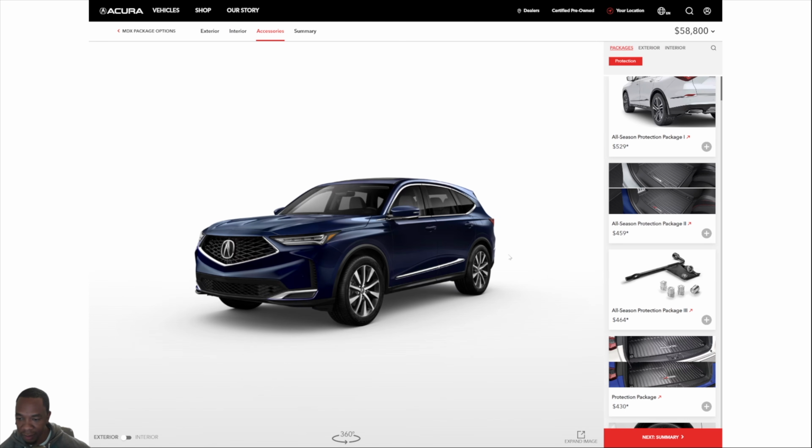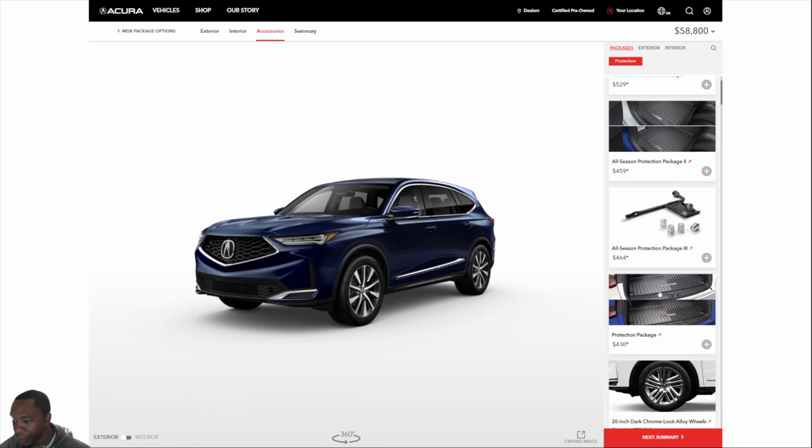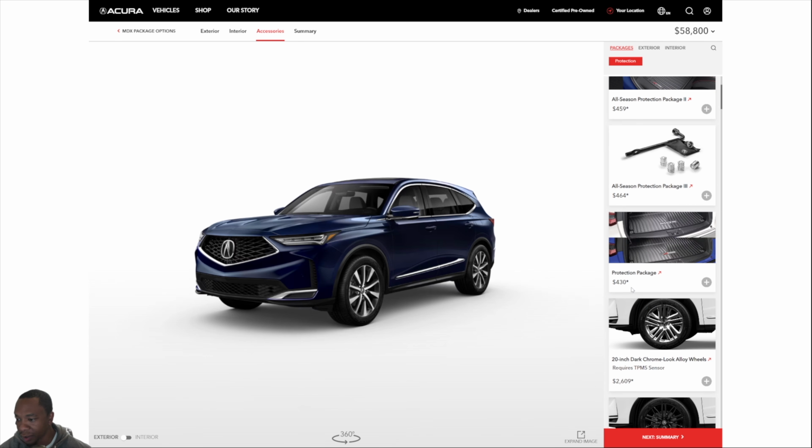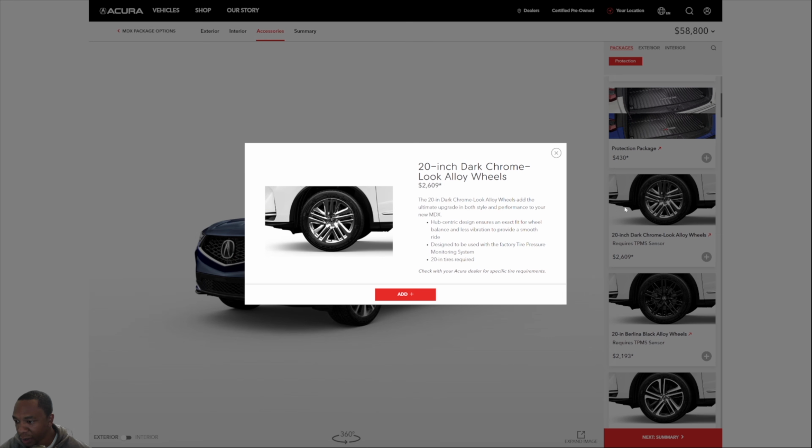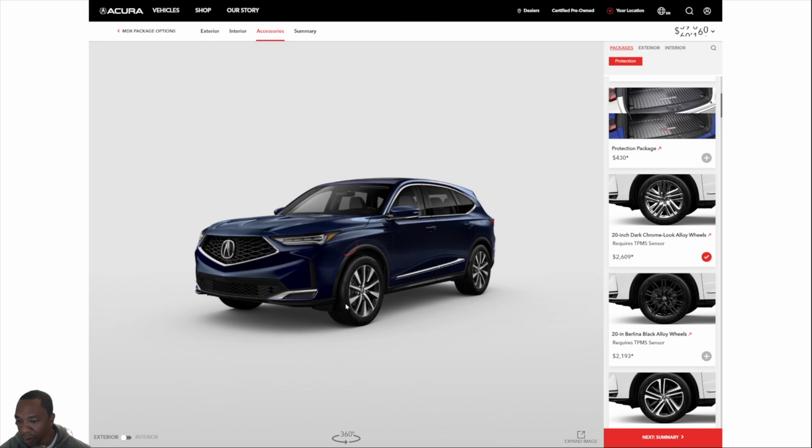Now, as far as accessories, Acura keeps it very simple. Every package pretty much gets all the same accessories unless there's something on here that the package already has. So, for example, you can add all the all-season packages. You have 1, 2, and 3. You have a protection package. You have additional wheels, so you can get these 20s. These are chrome alloy wheels. I like the OEM wheels. Not feeling the chrome. Not feeling that design.